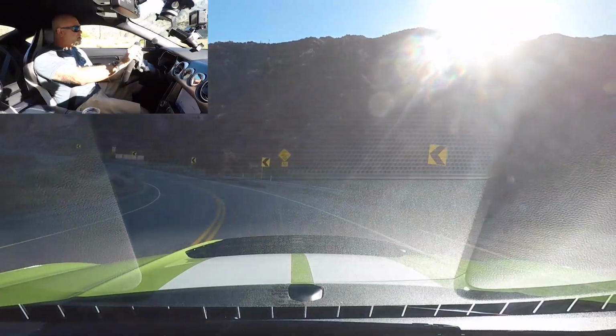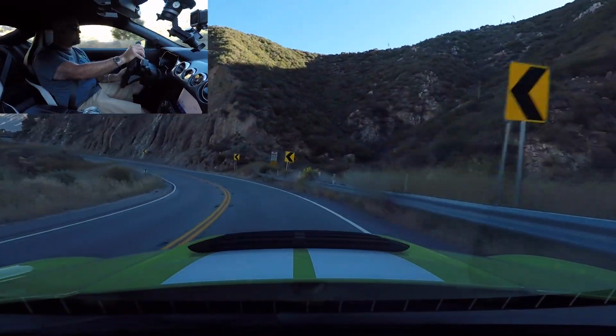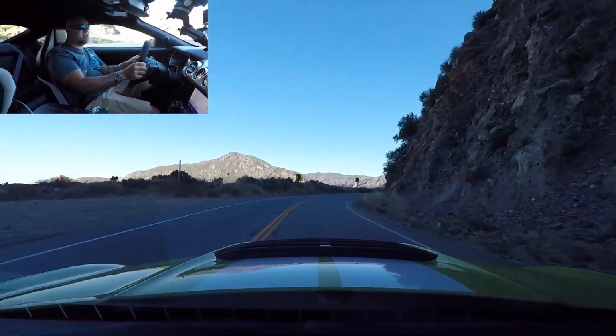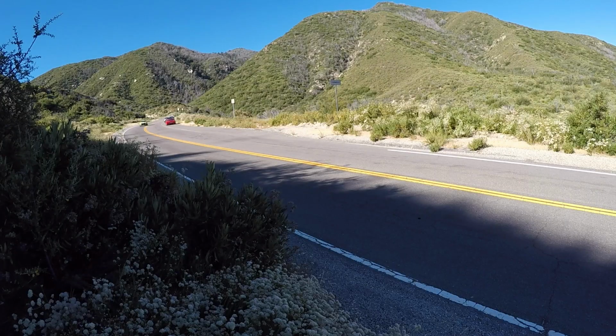Sounds fabulous on cold starts. Dual mode exhaust. You can make it quiet if you want. Don't know why you would. You spent all this extra money to have it loud.